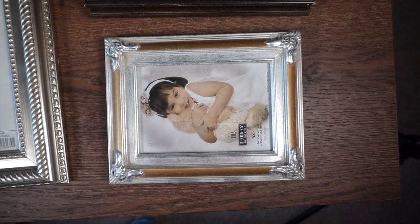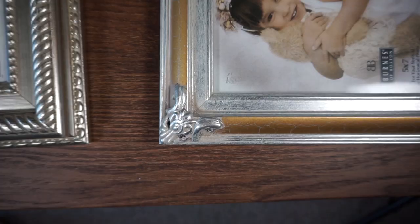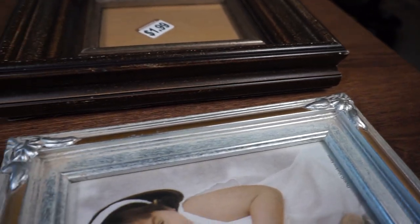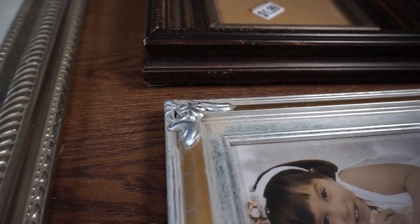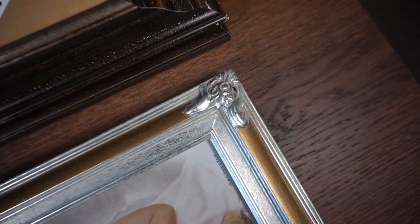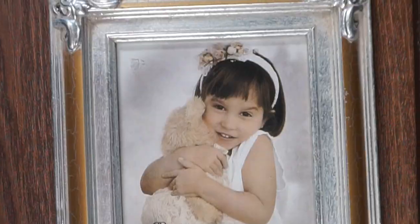Now we're onto the frames that I was most excited to find at the thrift store. This first one I'm about to show you is actually gonna be more of a DIY project. For $2.99, I picked up this 5x7 frame. I really liked the ornate corners. I think that it's a very pretty frame structurally. However, the colors, very ugly. Also, this picture of the little girl kind of creeps me out. I don't know why, but I don't like it.